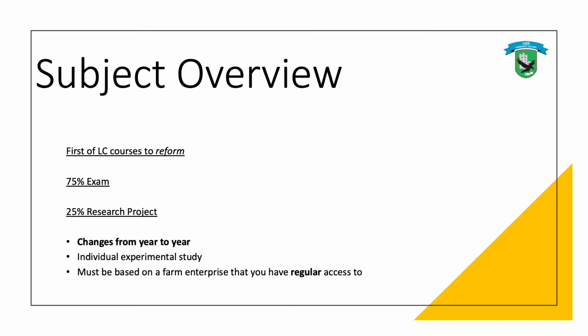If you come from a farming background, this is definitely the right subject to be in, but if you're not from a farming background, like I said, there's no problem. You just need to make sure that you have an area that you can do your experiment on, be it on animals, soil, grassland, anything like this, okay?